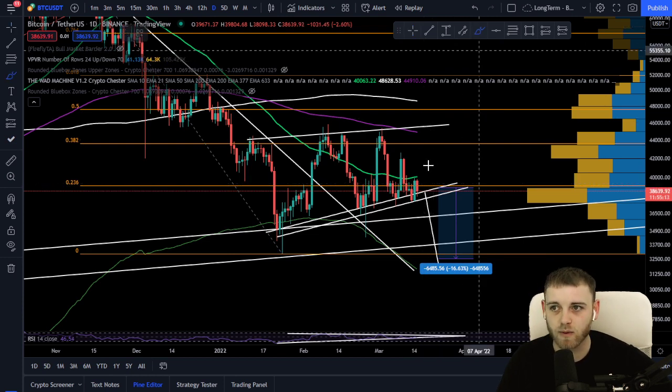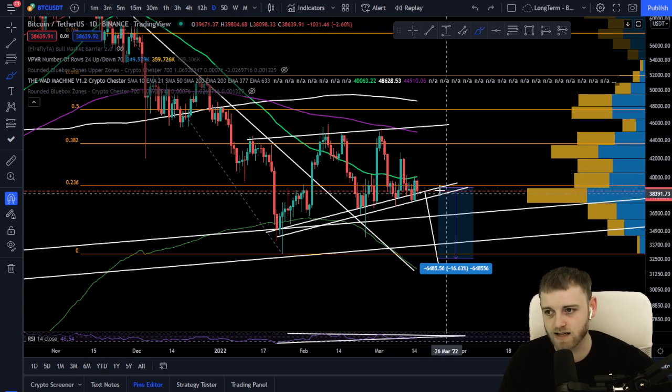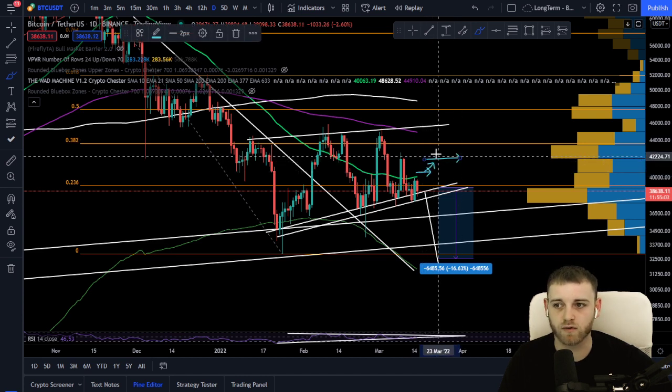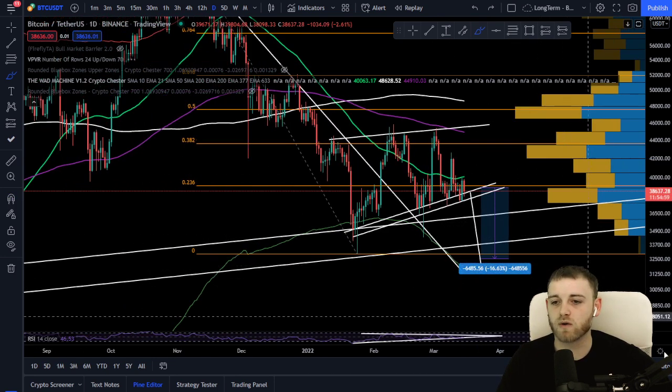But as you can see, yesterday we did see that, it was pretty good, but we're being held back by the 50 moving average, the 50 SMA. So we need to really get a candle body close above this 40,500 to really talk about the idea of getting to 41,000 again, and then even 44 after that. So yeah, that's what I'm going to say about Bitcoin today, guys.